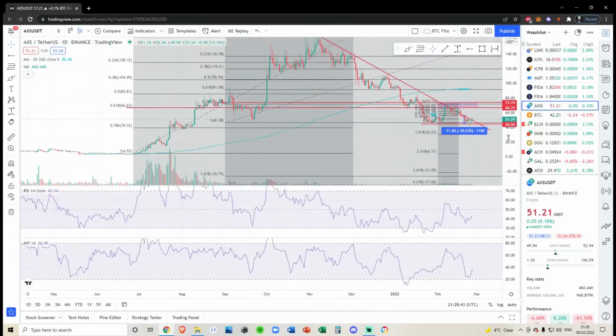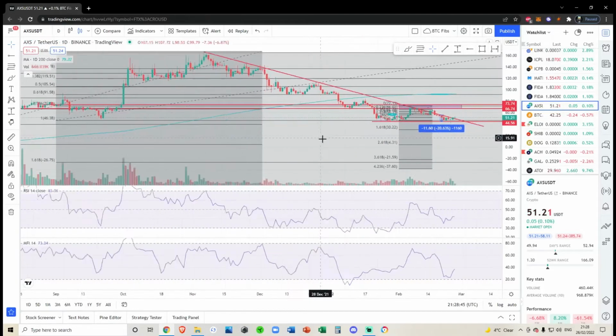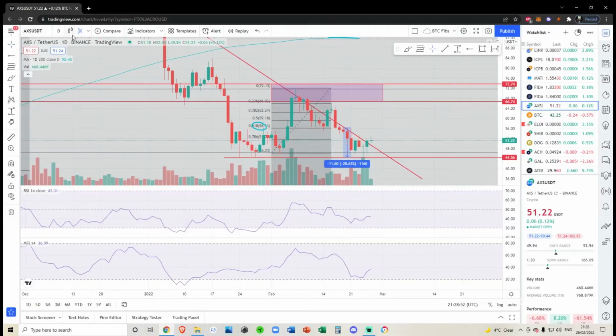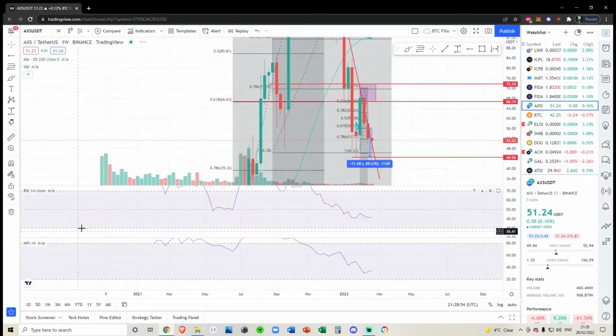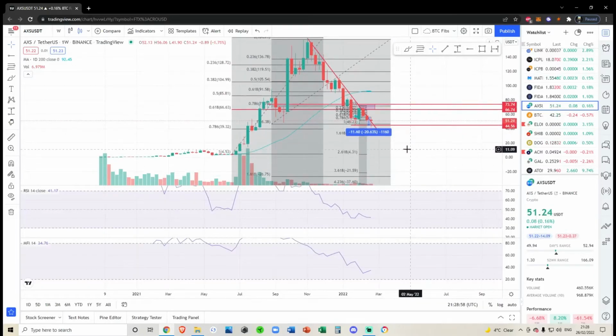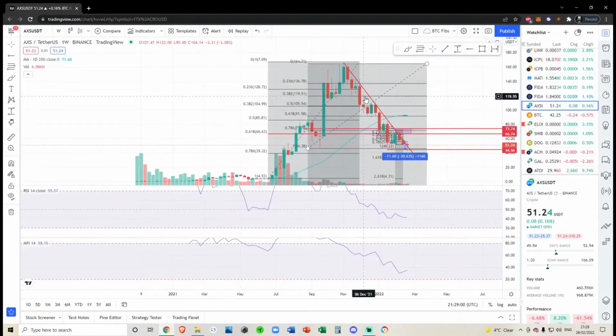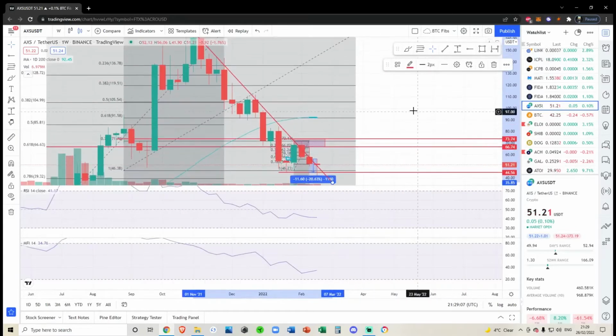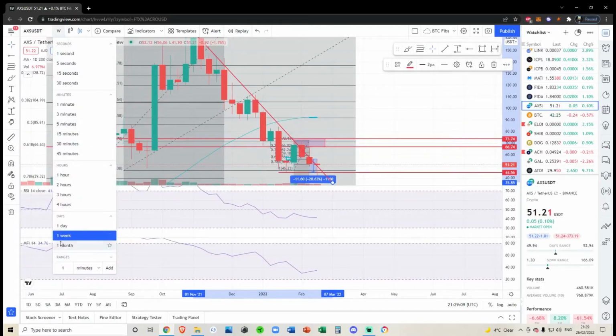The descending resistance has been in place since the 6th of November, and it seems like we're finally poking our head above it on the daily. I do just want to show you, we have done this before on the daily, but specifically we've never had a weekly close above this red trend line that's been in place since November. So what I'd be looking for is not a daily close above this trend line.